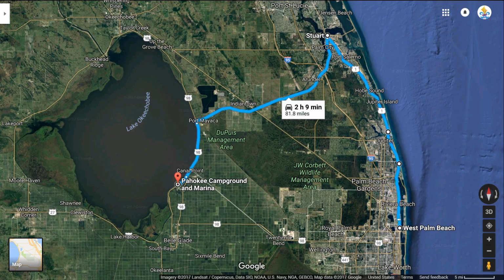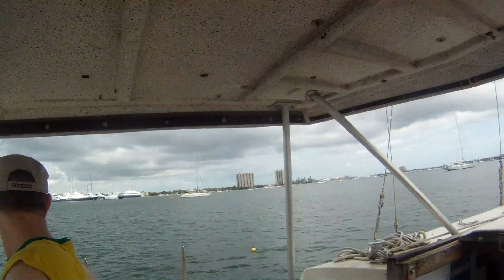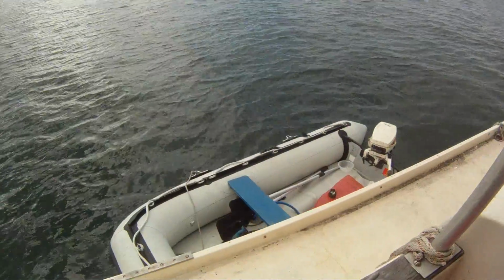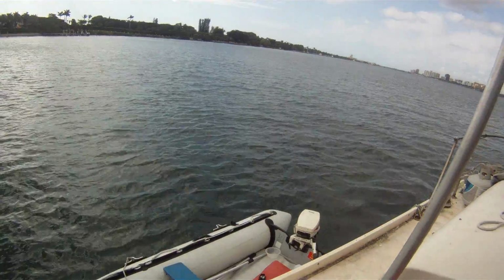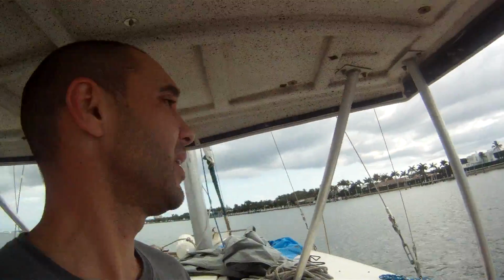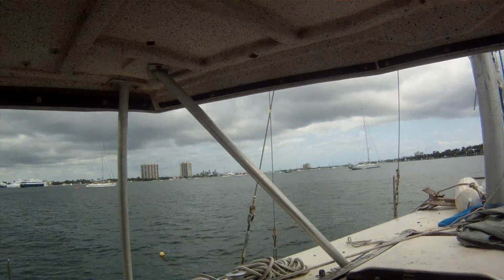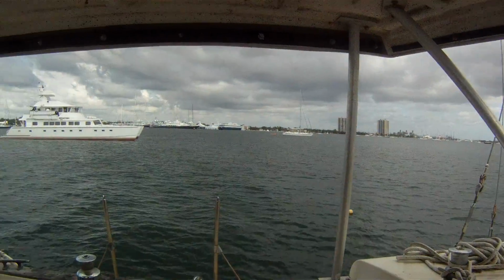So how do you move a boat with no working engine? Well, this is how Sean did it. Where are we? We're about North Palm Beach right now, on the east coast of Florida. I bought this dinghy. I'm gonna mount this baby up, and hopefully we don't crash into any of those boats, because it's like a minefield, right?